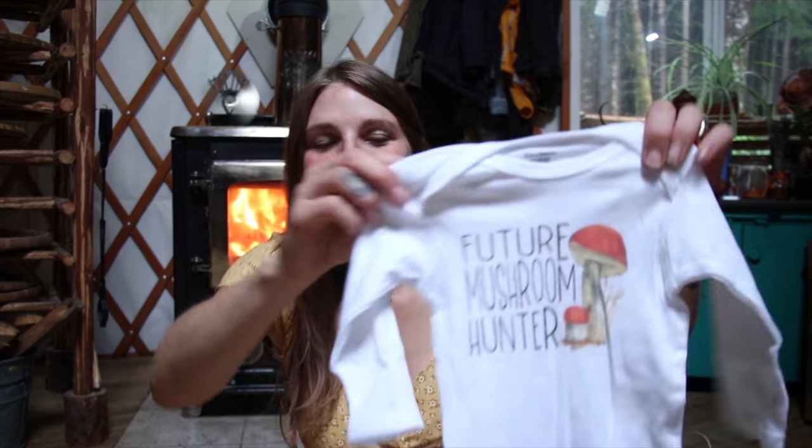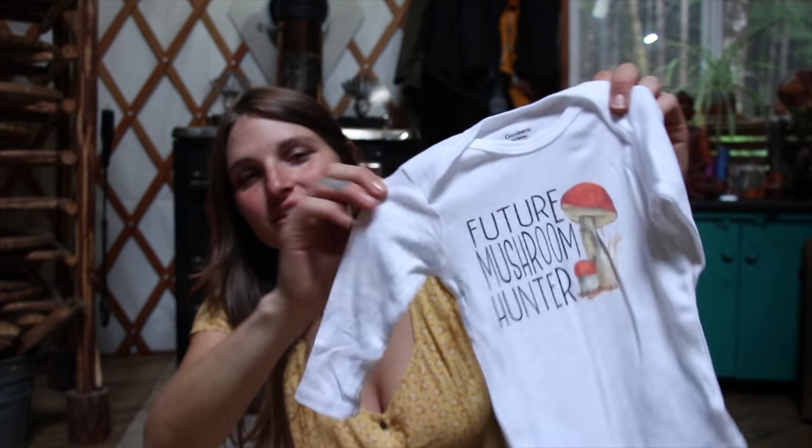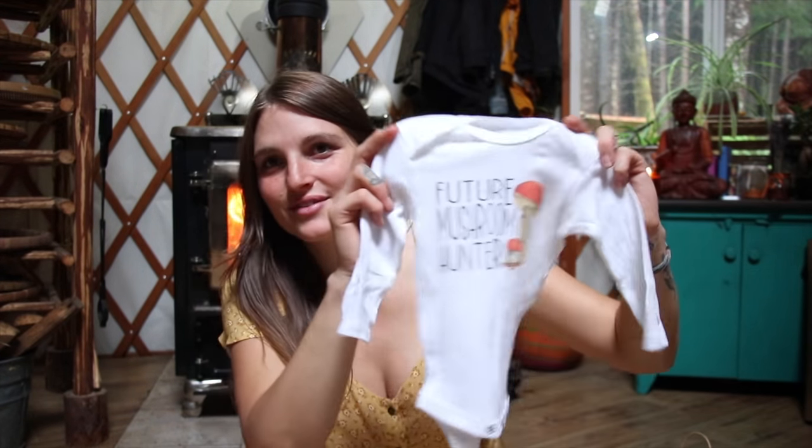I think this is where I ordered this dress, which I chose to wear to bring a little bit of sunshine on such a gloomy, rainy day. But I also found this, which says Future Mushroom Hunter. If you follow the Jake and Nicole show, you know that we are obsessed with finding and hunting mushrooms and eating them. So I thought this was adorable. I found this on Etsy, and I couldn't resist.